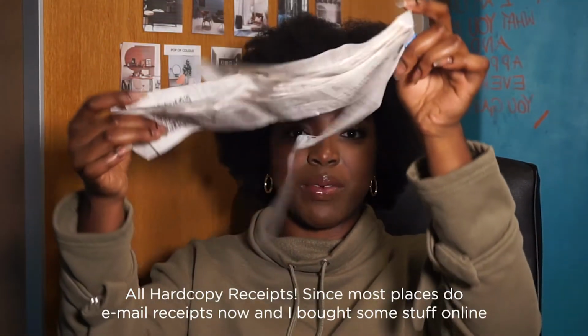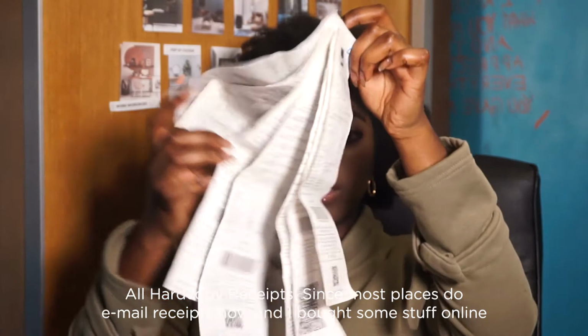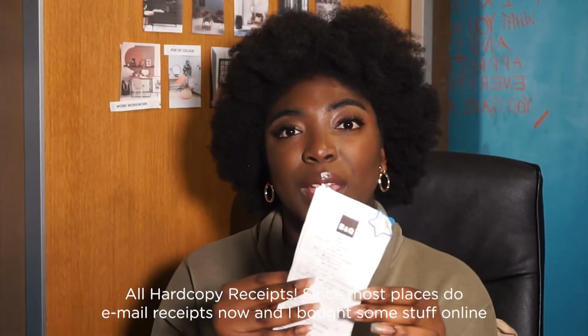you probably know that I had a really small budget for this space, for this renovation project. So these are the receipts, all my receipts. I'm going to be showing you guys how much I spent and what I spent my money on basically so far throughout this first step, or this first couple of months renovating.